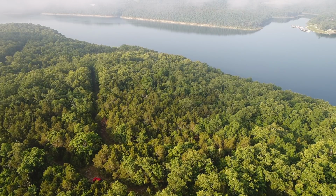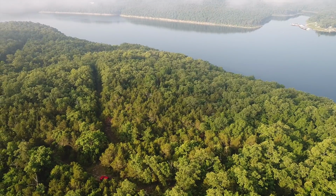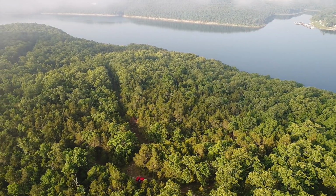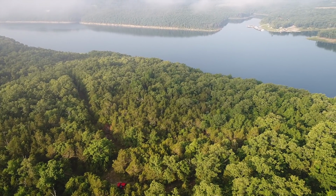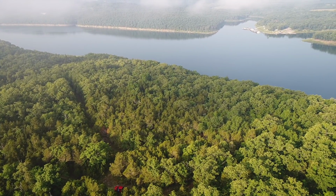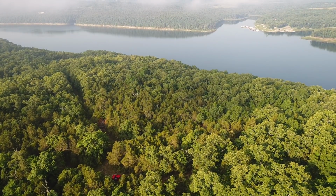All right, this is a drone video of a pretty darn spectacular property. 4 acres, direct frontage on the take line at Bull Shoals Lake with an old homestead, including a log cabin and a stacked stone root cellar, which is pretty darn amazing.